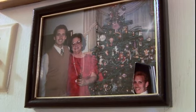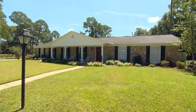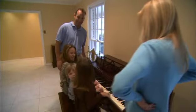Eric Anderson lived in this house as a teenager in the late 70s. Three years ago, when the house became his, he asked us to renovate it before moving in with his wife Laura and their 3 kids.